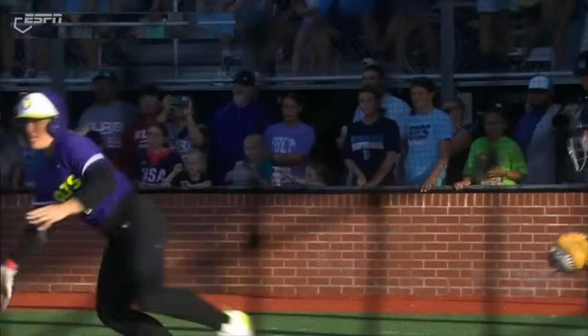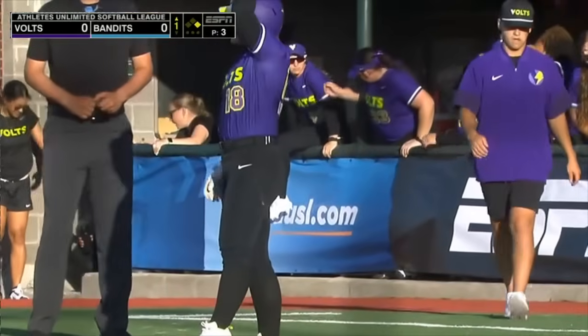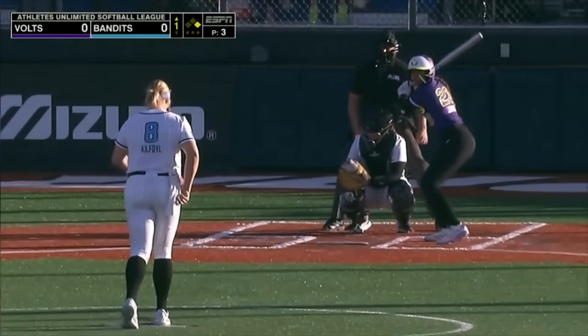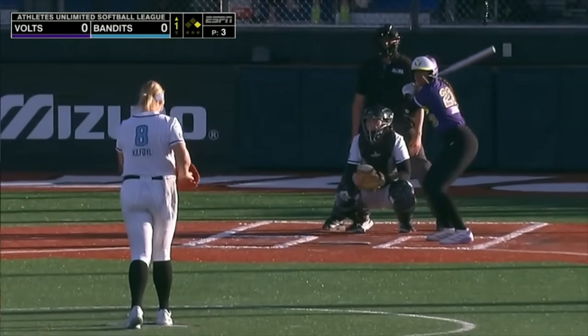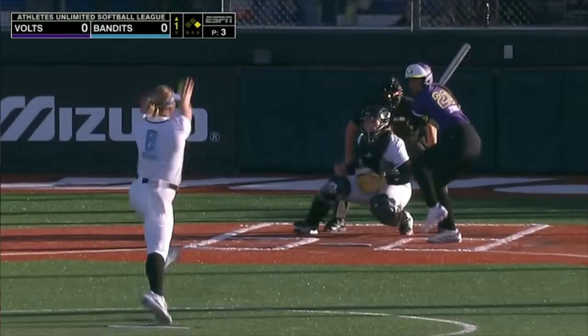Good job of staying on this outside drop ball, just sees it down. I mean, as a hitter, you were going up there expecting a down pitch out of the hand of Kilfoyle. Lorenz expecting it, gets her barrel there, hits it hard on the left side. Goes down as a base hit for Lorenz. That's just the second hit by a lefty off Kilfoyle this season. They were previously 1 for 7.